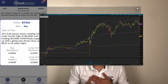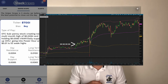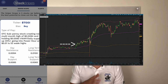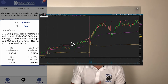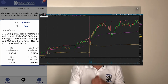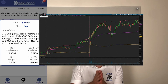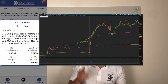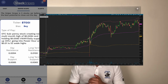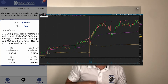Now, we like the way it creeped up to that multi-month high of 0.0088 and broke past it. But it broke past it a little early for us, and we wanted it to dip back to that area during power hour to possibly take it overnight. But it held 0.009 and then pushed and closed the day at that one penny spot that all sub-pennies want to become, a penny. And this one did close at a penny, so if you did get in, big shout out.